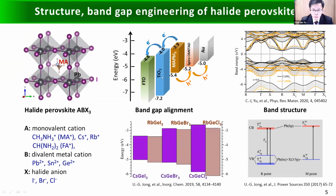So when in contact with titanium dioxide ETL and organic molecular HTL, the photo-generated electron and hole can be transferred to them due to the appropriate band gap alignment. To improve efficiency and stability and resolve the toxicity from lead, we can tune composition at each site with band gap engineering by applying the GW and HSE06 method.